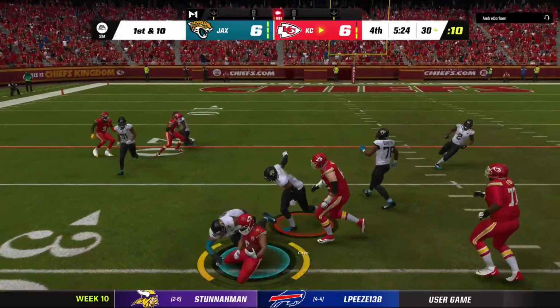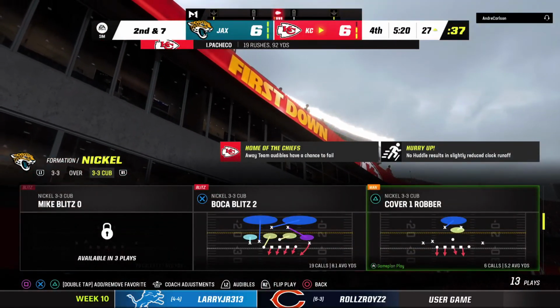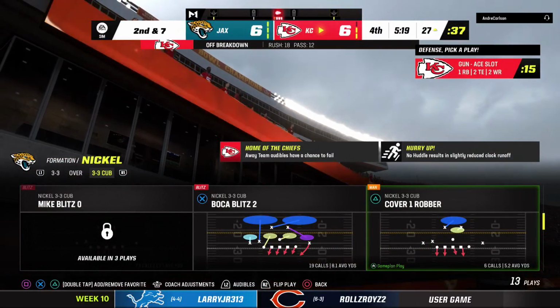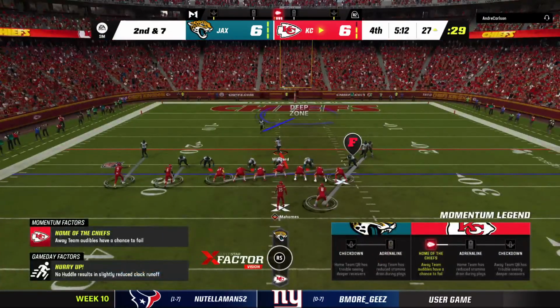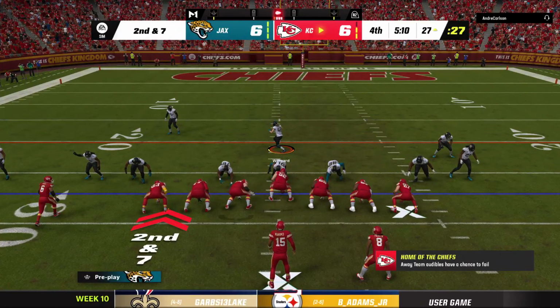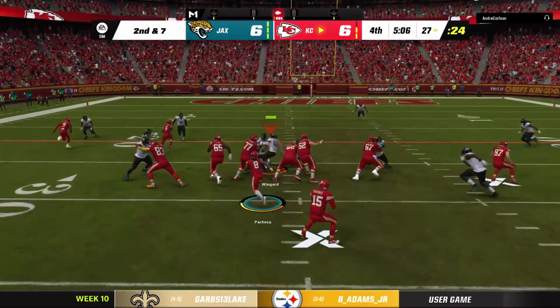Here's a handoff out of the gun. And he'll get what he can up the middle, 3 yards, and that'll bring up 2nd down. But that call makes sense because they've been throwing it well on this drive, and once again they show passing formation, showing the shotgun. Then they ran out of it. That's a nice play by them defensively, though, to hold it to a short gain.